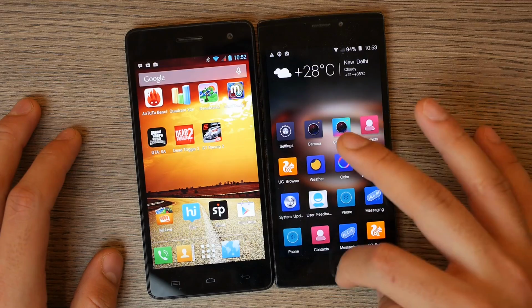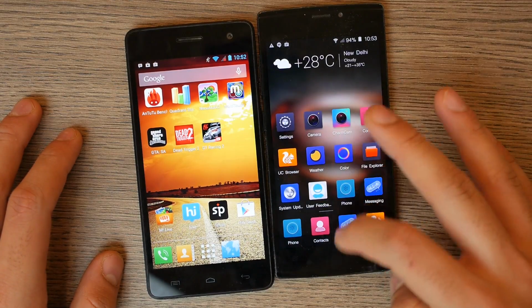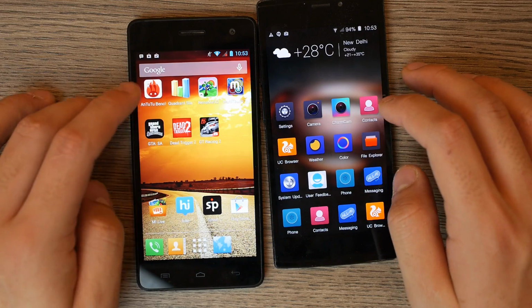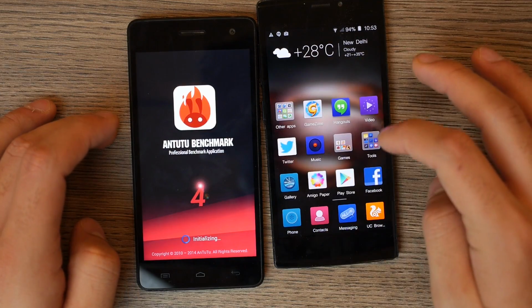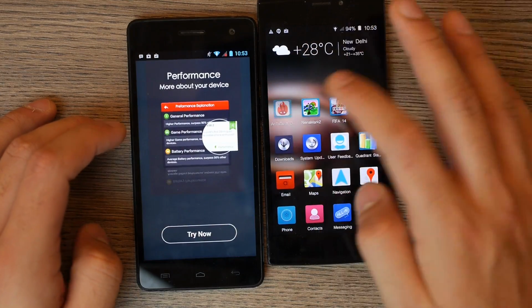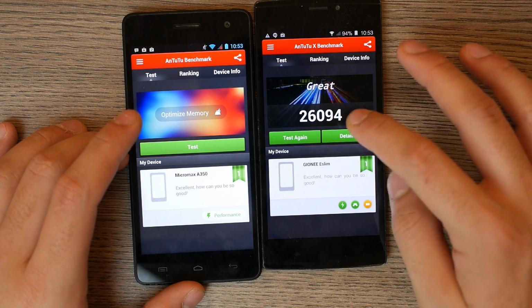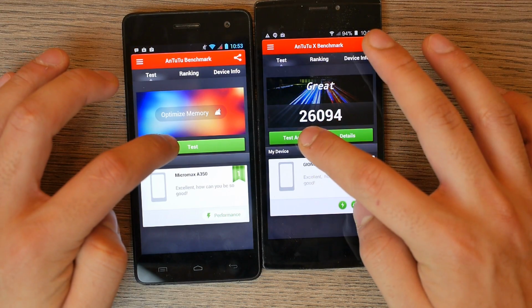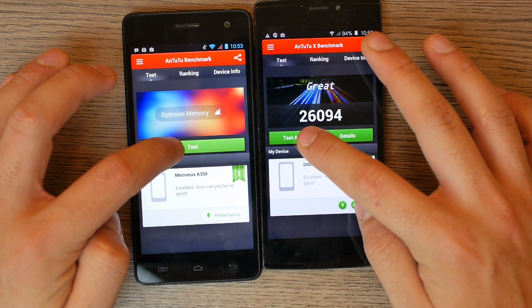Now what I'm going to do is ensure that nothing is running in the background on both these devices, and I'm going to initiate an Antutu to do a comparative benchmark between these two devices. Whereas there has been a score of 26029 on this, I'm going to run a test on both of these together.